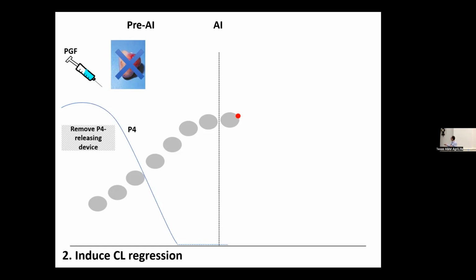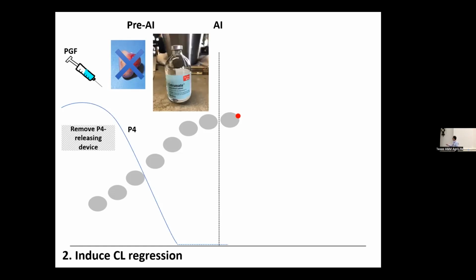And then at the same time, we will remove that progesterone releasing device. As we do that, we make concentrations of progesterone in the blood very low to almost none. And that's a requirement for that follicle to continue to grow and reach the size of ovulation. That's one of the products that can be used.